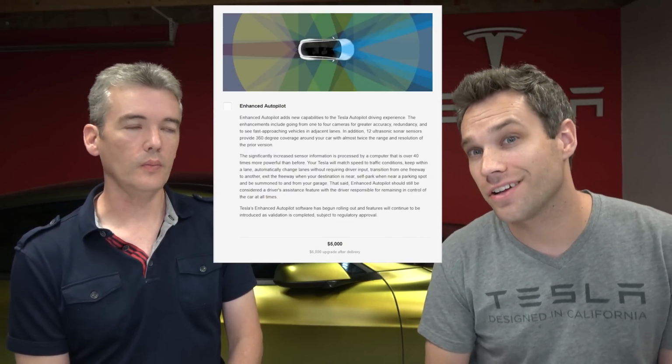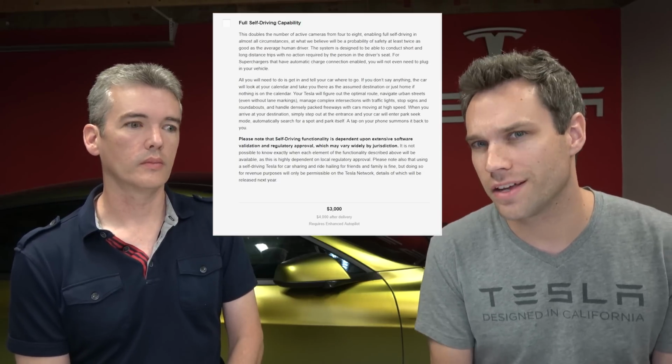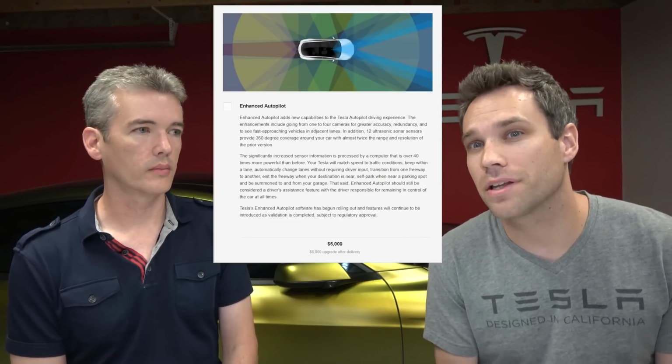So another great easy way to save some money is postponing your software options. Right now, Enhanced Autopilot is a $5,000 upgrade and Full Self-Driving is a $3,000 upgrade. They're great and I use them every day, don't get me wrong, or at least Enhanced Autopilot. Full Self-Driving isn't out yet. But I will say, if you wanted to save $5,000, that is an easy way to save it, and you can always enable it in the future.